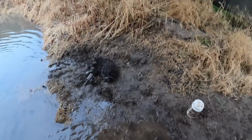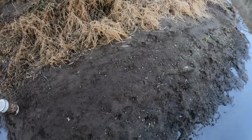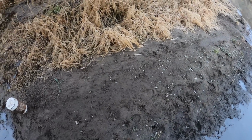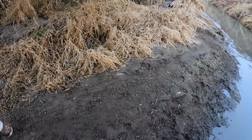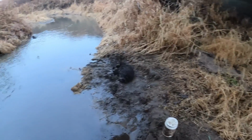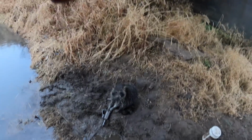So nice coon, but they're just running this sandbar here. Or was it? I just swore I saw a mink track over here somewhere. I don't see it anymore. Maybe I'm just blind. I don't know. But nice coon here. We'll get him taken care of and get down the road, guys.